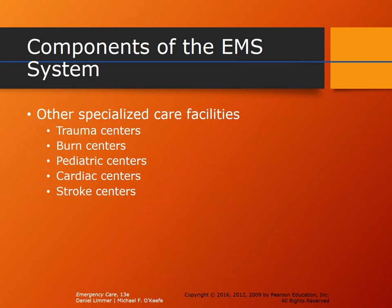So these specialized care facilities, depending on where you work, may be all inclusive, and certainly where I teach and where I work, we have several trauma centers that also double as a burn center, a pediatric receiving center, cardiac and stroke receiving centers. So it's important that you understand that every single area that you may find yourself working in will have different ways to refer to these. It's not going to be anything that's super out of whack. They're not going to call a stroke center something wacky like the bad blood flow center. They're going to call it something like a stroke center or a neurological deficit center, something of that nature.